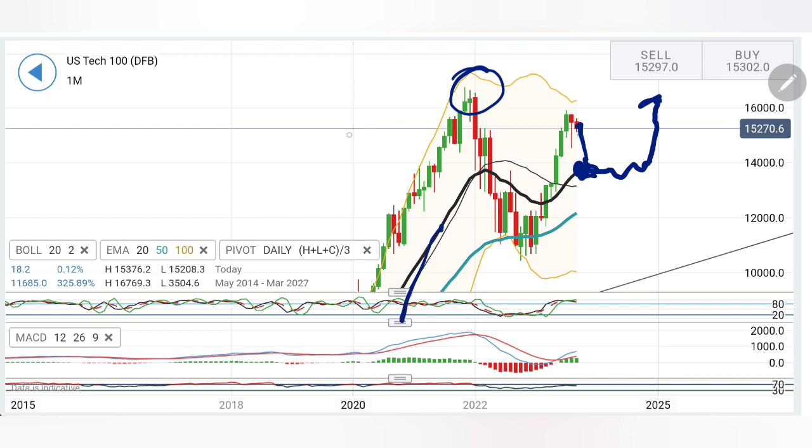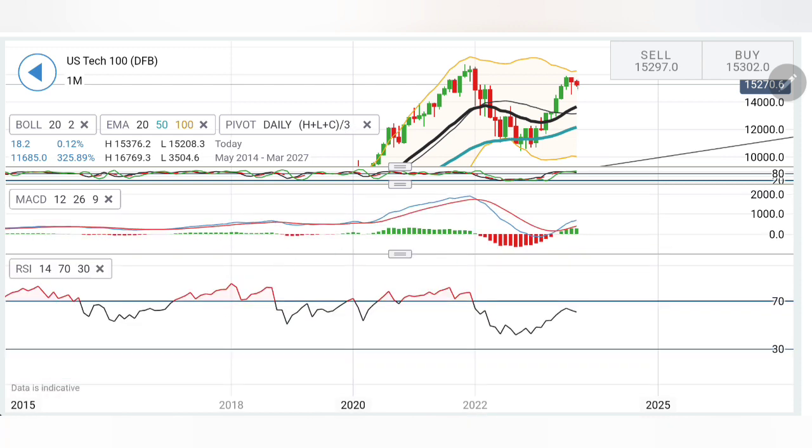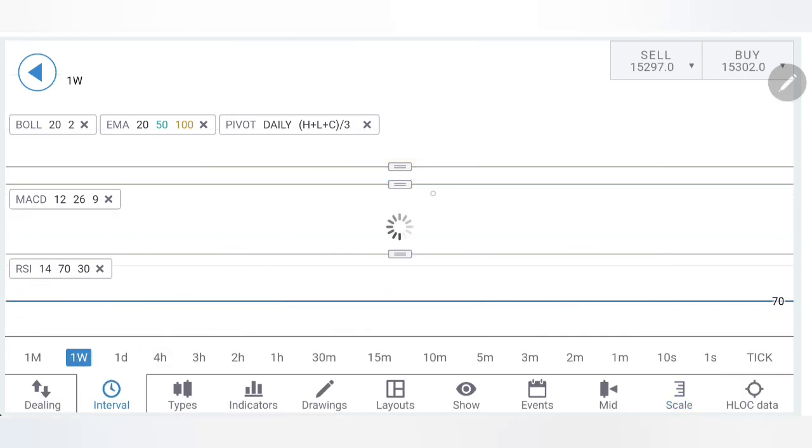Yes, there is bullishness. As long as it fails to cross over on the sell side, we can expect that a little convergence on the downside for 2 to 3 months will not be a bearish sign for Tech 100. RSI is very near to the top there. Coming to the weekly chart.